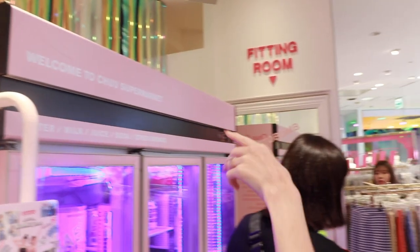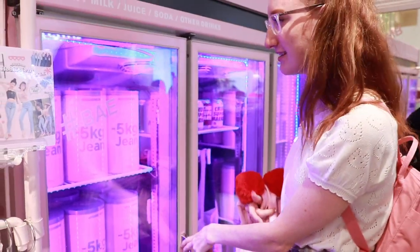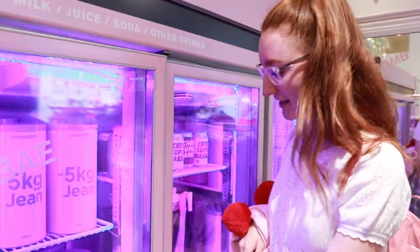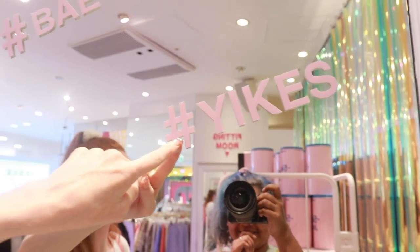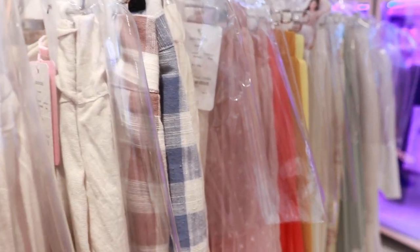Welcome to Chuu Supermarket. But what is in here? Is this an edible? Like a giant tin? Oh, it's empty. Well, there's clothes in the fridge. I see the thing. They're keeping their clothes fresh. Hashtag yikes. That's not what you want to say when you look in the mirror. Hashtag yikes. But it's what we do say. You know it's going to be expensive when it's in plastic.